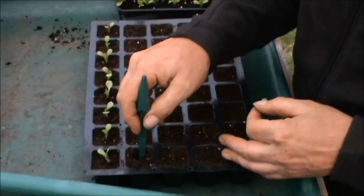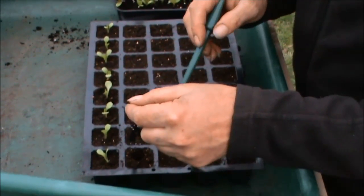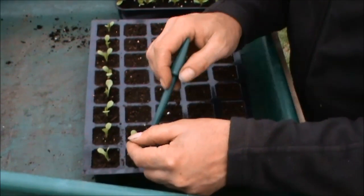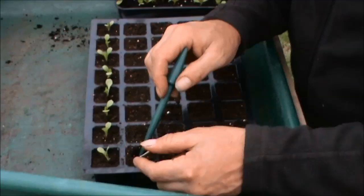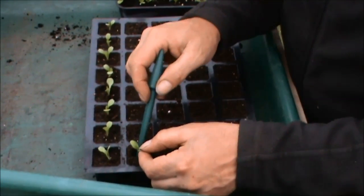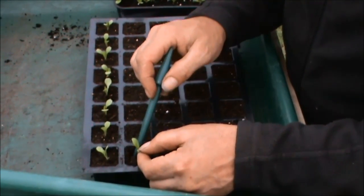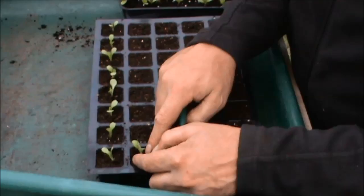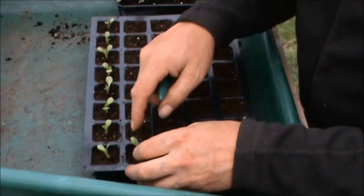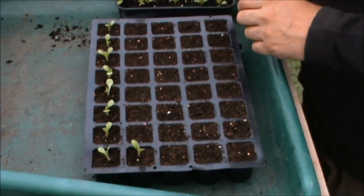You just give a little hole and make it big enough and just get the roots. Hold that over the hole carefully. Tease them down to the hole. And then just lightly press it down. I'm not going to water these from the top. I'm going to sit them in a tray of water so they can have a good soak from underneath.